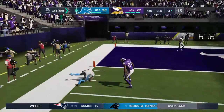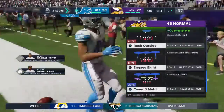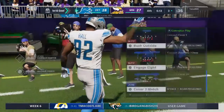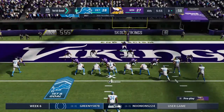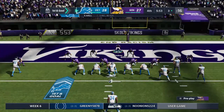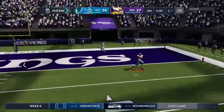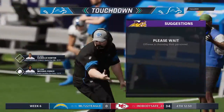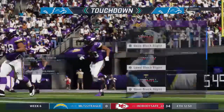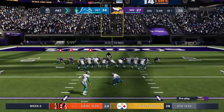This will be caught just inside the 10. And the Lions are going to be set up with a first and goal as they get the conversion there on 3rd and inches. It's another 10 yards on that one and another first down. Again, Jackson. Takes this one in for a Lions touchdown. Number 89. From 3 yards out, and the Lions add on to their lead.